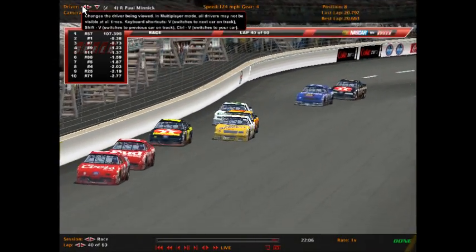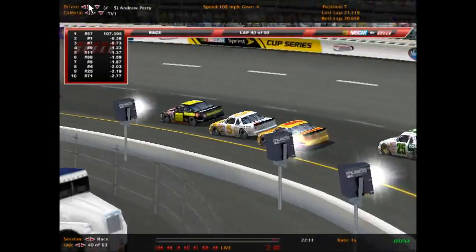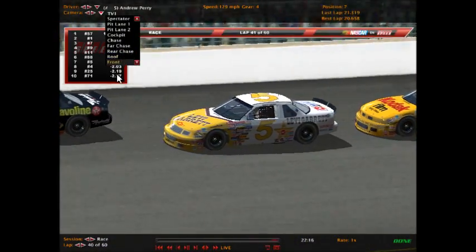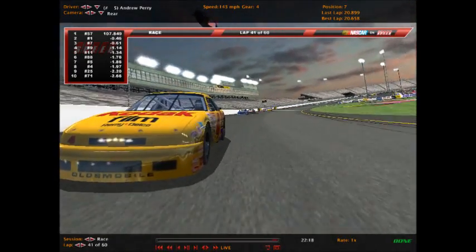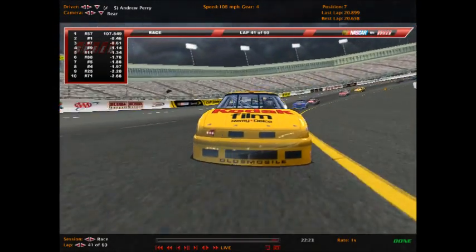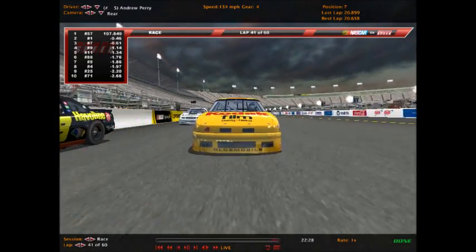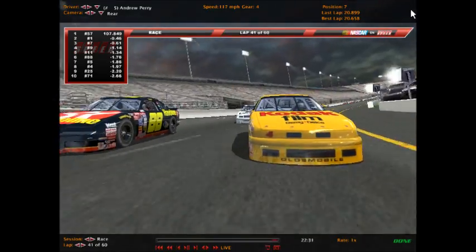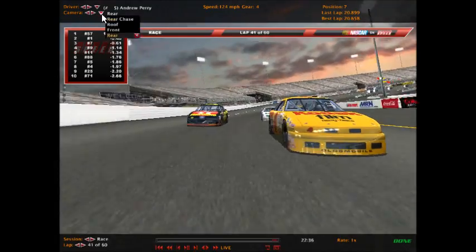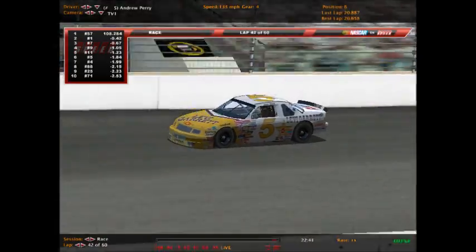Perry's car is just a little bit loose. Now Perry tries to go back inside of Batson for position and says, I don't like what y'all did to me. Meantime, he's got a bumper full of Paul Minnick. Back bumper Andrew Perry's car. Perry going into the 6th position.